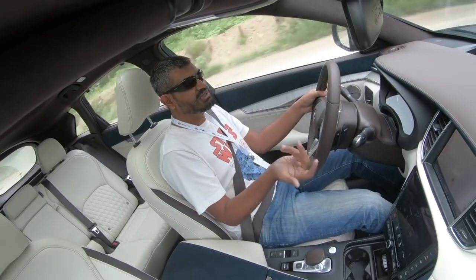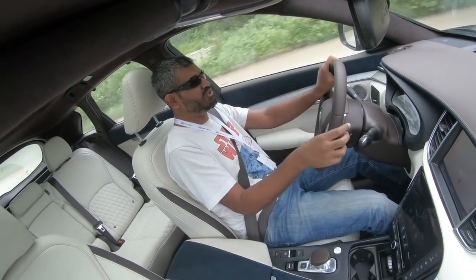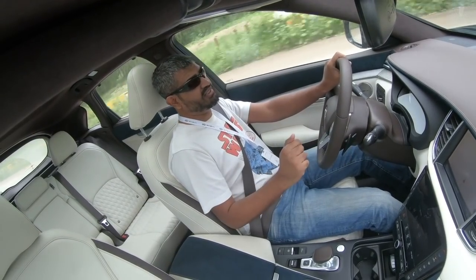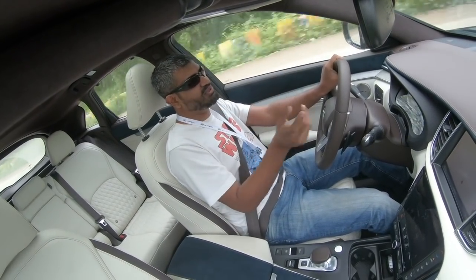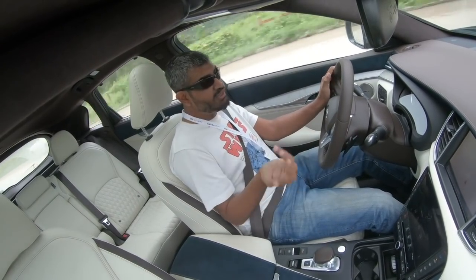It's a 4-cylinder. There's no clatter, nothing. It just sounds like an engine. But the old one was very gruff and noisy. They had a great automatic actually. But you know, you can't win them all. But this is a decent CVT. I don't have much to complain about.